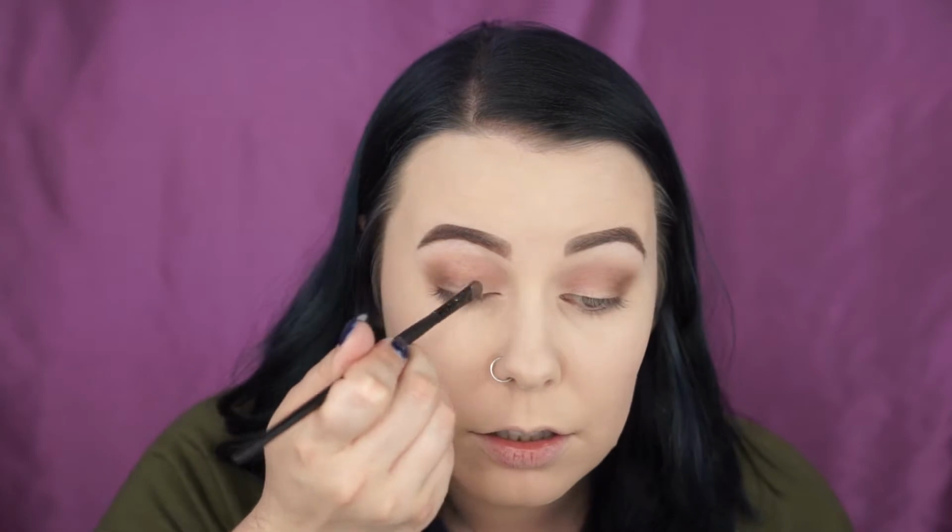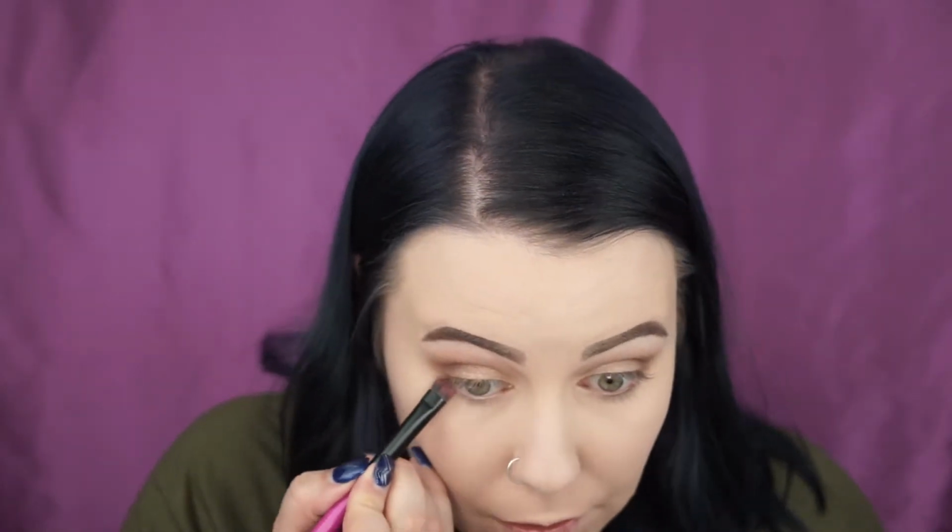So I'm going to take Trailblazer, which is the darker of the two highlights. I'm going to stick that on my lid. I'm also going to take a little bit of Inventor, which is the lighter color, and stick it on my lower lash line. So next in the box, we have this Aesthetica brush, P12, it says.